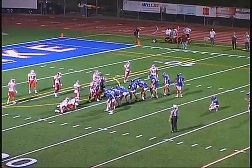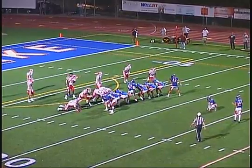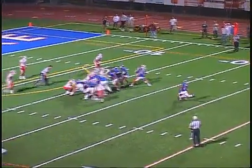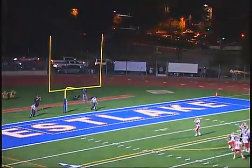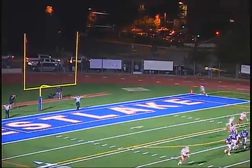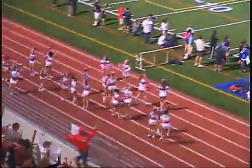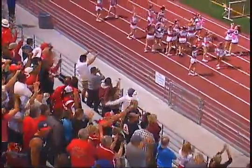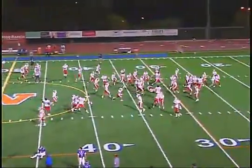All right, here we go. Let's see if Mater Dei takes their last timeout. Here we go. Kick is up. Blocked. Attempt is no good. The game is over. Mater Dei 28, Westlake 27. And there you go. Special teams come back again. Mater Dei wins the game on another block.